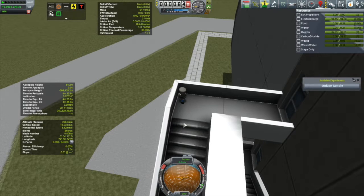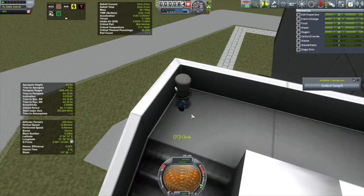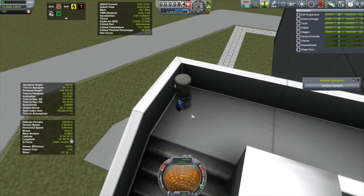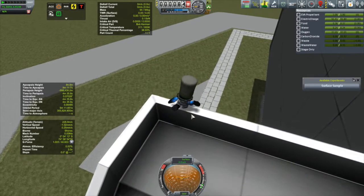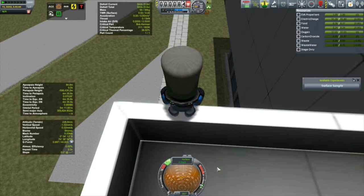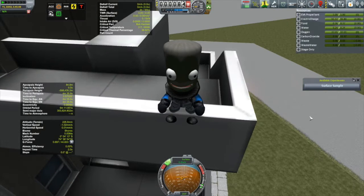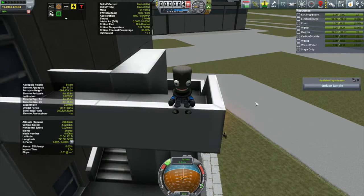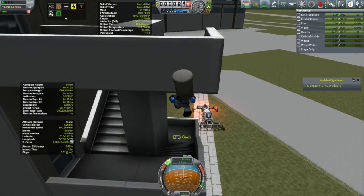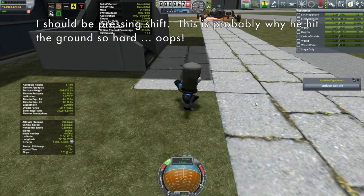Let's see. Oh, you know what? I should do a quick save before I do something really dumb. So let's do a quick save. And now we're going to climb up. Doesn't seem to want to climb up that one. Nope. Let's try over here. All right, Bob. We're going to put on the RCS and we're going to thrust up and see if we can survive this. We thrust up. So, Bob, it's one small step for a Kerbal, one giant splat for Kerbal kind. Okay, there we go, pressing H. Splat. Man, you know, Kerbals are tough.